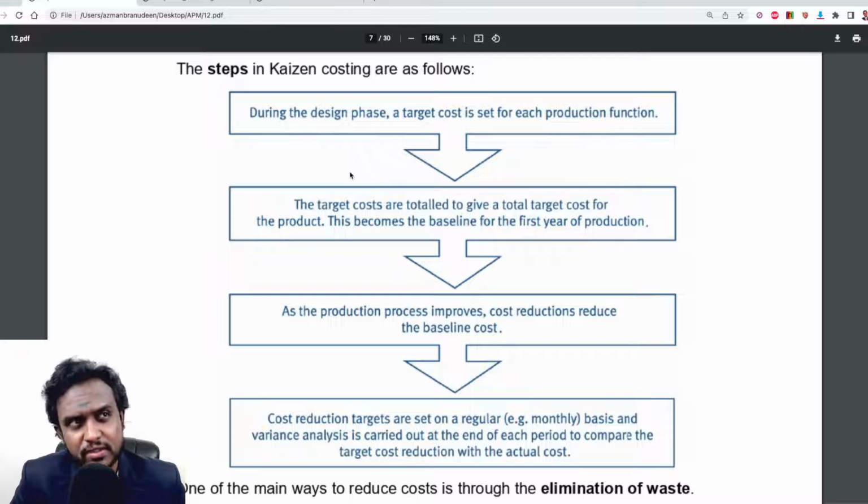So once the target cost is set, it is totaled to give the total target cost for the product. And that becomes the baseline for the first year of production. So you have a baseline total target cost, including the overheads that are spent for selling, etc. So whatever is attributable to the product, you take all of them. Then what you do is you aim to hit that target.